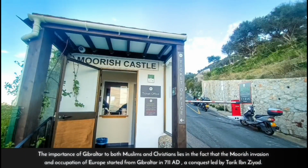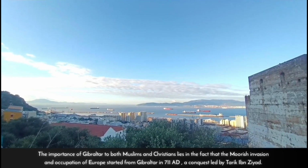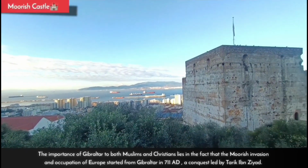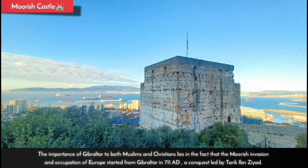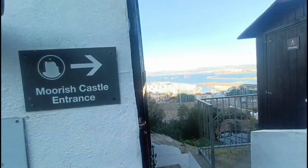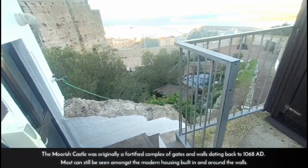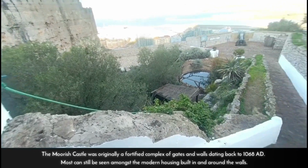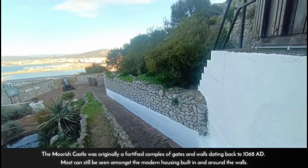The importance of Gibraltar to both Muslims and Christians lies in the fact that the Moorish invasion and occupation of Europe started from Gibraltar in 711 AD, a conquest led by Tariq ibn Ziyad. The Moorish castle was originally a fortified complex of gates and walls dating back to 1068 AD. Most can still be seen amongst the modern housing built in and around the walls.